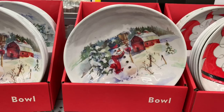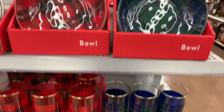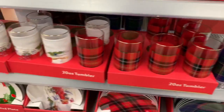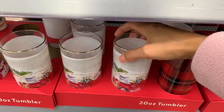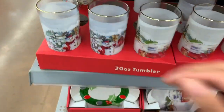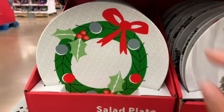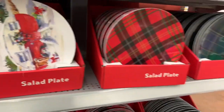All these plates, bowls, and cups that I am currently showing you guys are not glass or ceramic. They are plastic. So it's perfect to give to kids if you guys are having like a holiday party and you still want their plates and bowls and cups to be festive, but you don't want them to break the good stuff. This is a great option to go ahead and just get them all of these festive plastic plates, bowls, and cups.